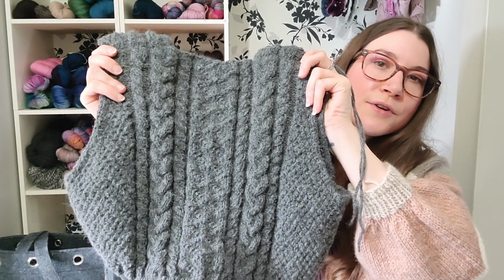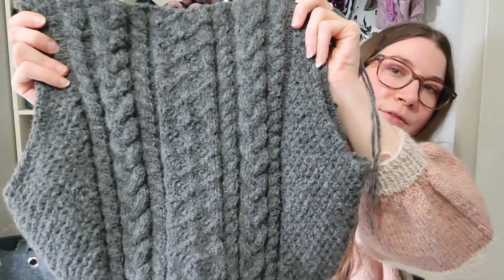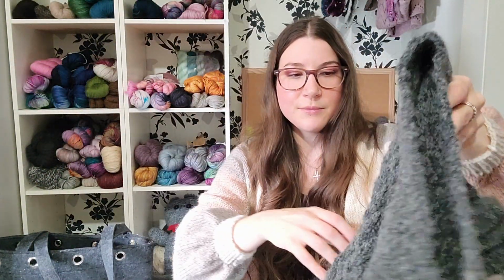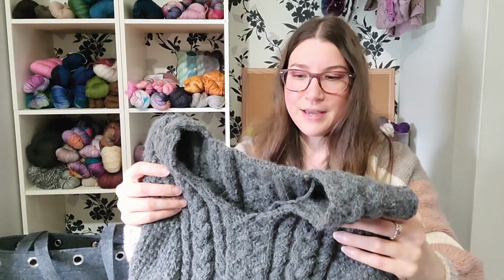It's an all over cable and texture pattern. So nice. Oh my gosh. I've been working on this like a crazy woman. Like all day, every day, for the last handful of days.